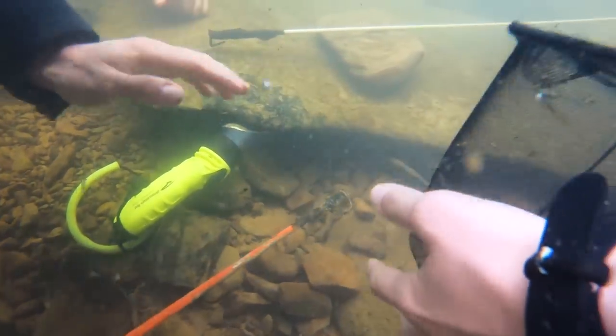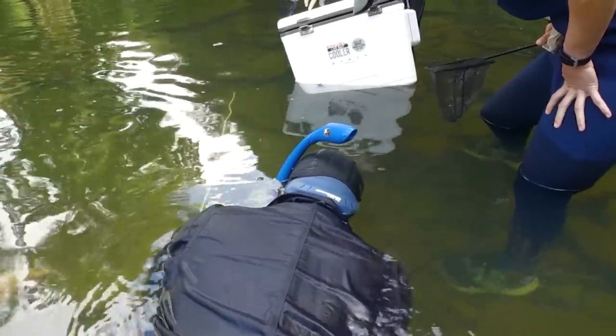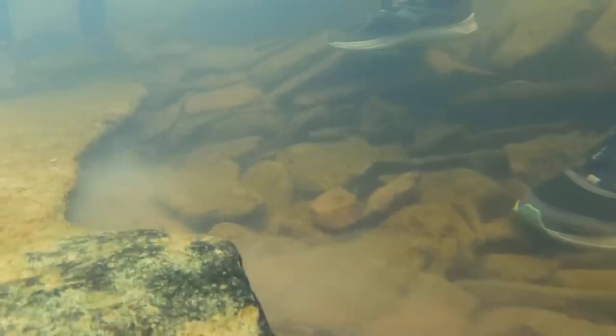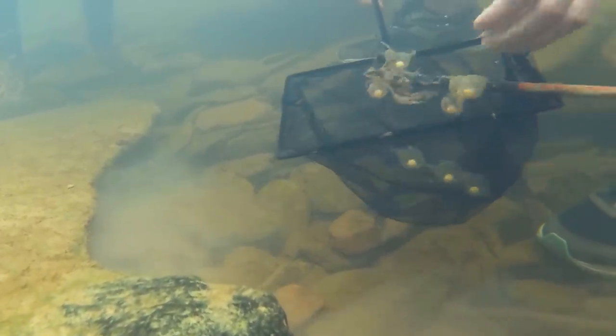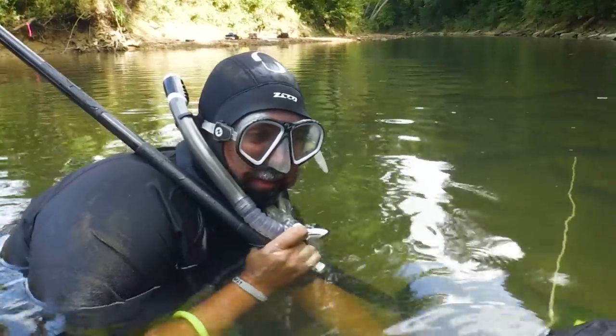Typically what happens is you'll get in there and maybe pull out one or two eggs to start with, but then as you continue to get further back into that rock, further back in past the adult male, you can start pulling out pretty large masses of these eggs out from underneath the rock. Yeah, we're starting to get some eggs coming out now.